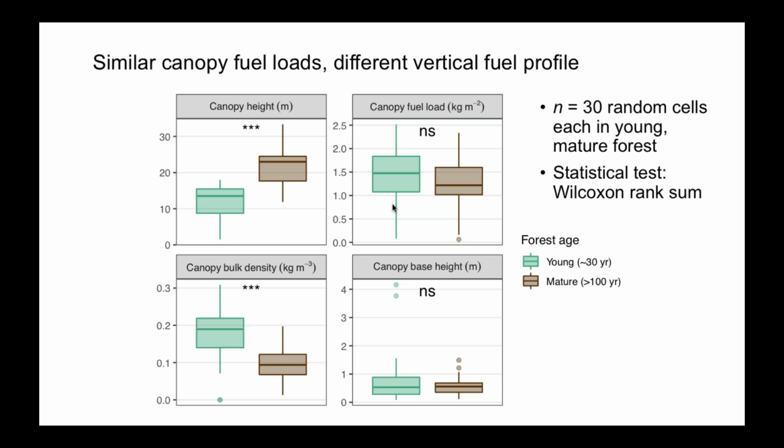So what we found is that young forests had lower canopy heights, which makes sense, similar canopy fuel loads, but higher canopy bulk densities, and then actually similar canopy base heights.